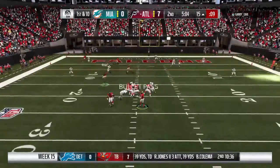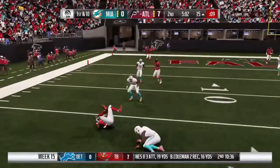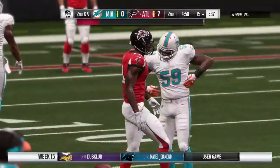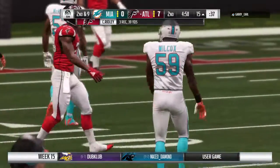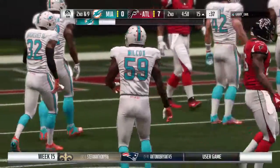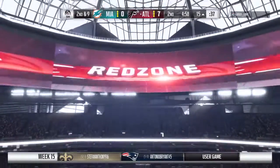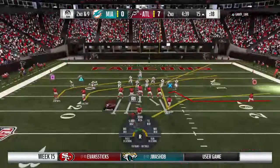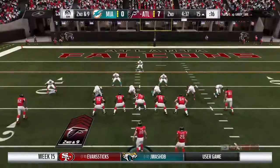On first down, he'll drop to throw it. And he will find Ridley. That's complete. Just a yard on the catch there. They only got a yard out of that last completion, and that makes this 2nd and 9.